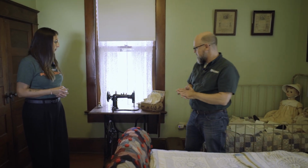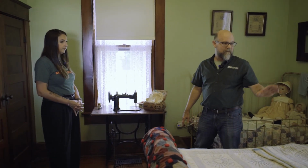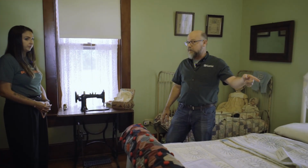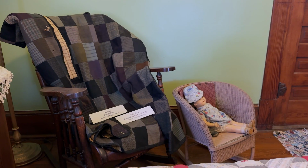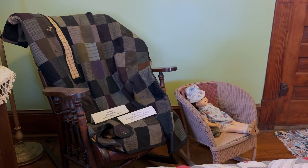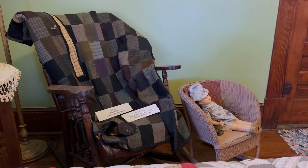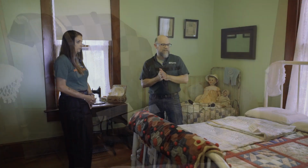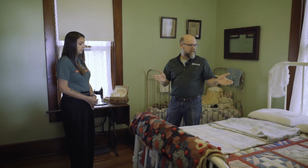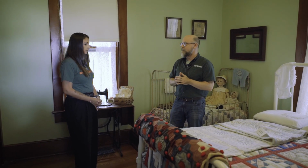We have some interesting things in here. We have this old sewing machine over here. One of the really cool items here that was donated by one of the local families is a World War I quilt that they made using men's suits. Oh, wow. That were old and they were going to get rid of, to create the quilt at a time, obviously, when they were looking for ways to be frugal. So we're really lucky to have a lot of items on display that were donated by people in the community.